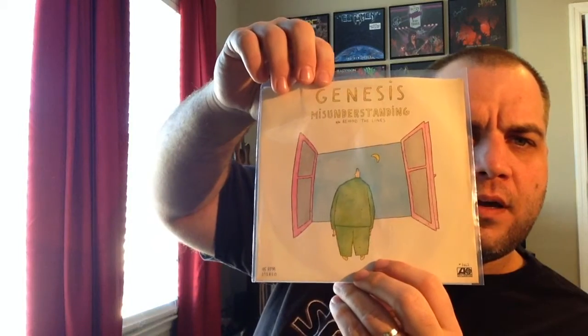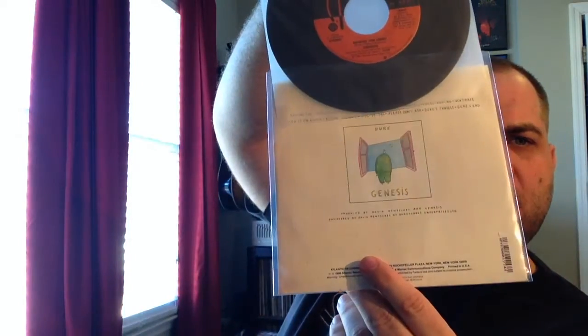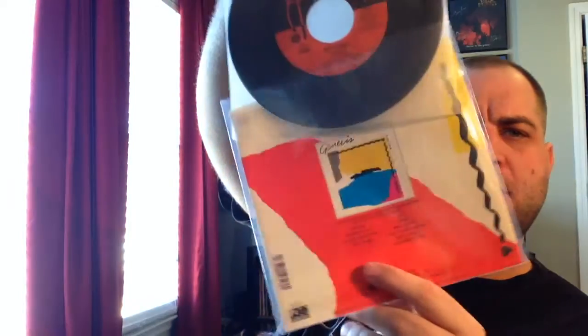These next three, I don't remember where, I found them at a used CD store. Somebody brought in a couple of 45s, and I grabbed all three of them. First one is Misunderstanding. The B-side is Behind the Lines, off of Duke by the band Genesis. Then also picked up a copy of Abacab, backed with Who Done It, off of Genesis's Abacab.